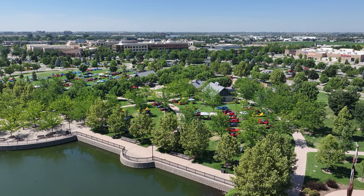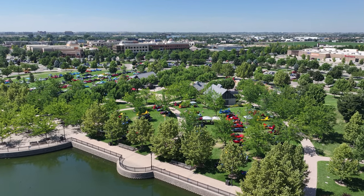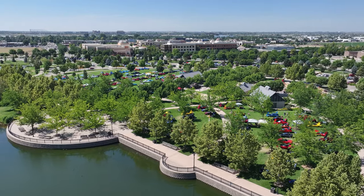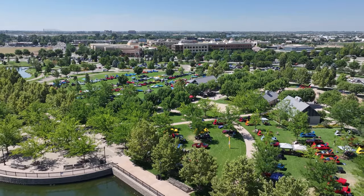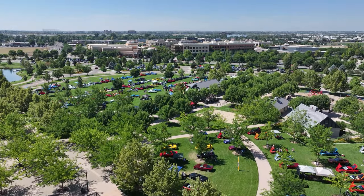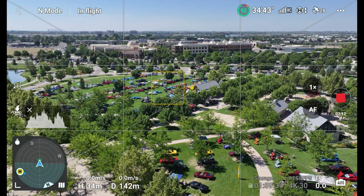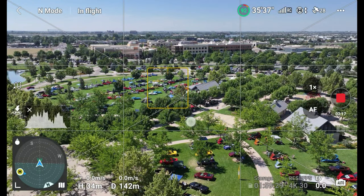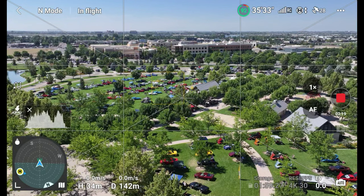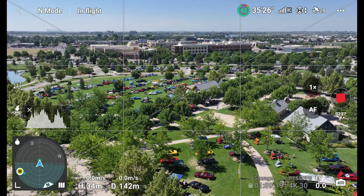In fact, I'm almost thinking that maybe I will go and get a point of interest, and let's just do an automated orbit around this thing. So I'm going to set a point of interest kind of roughly in the middle there. Well, maybe that doesn't work in explore mode. I wonder if focus track does not work in it. Yeah, I don't think focus track works in explore mode.